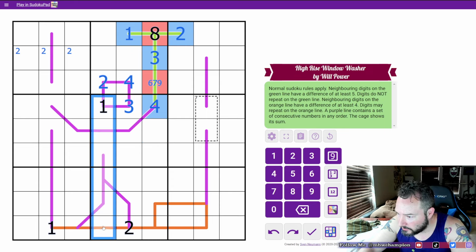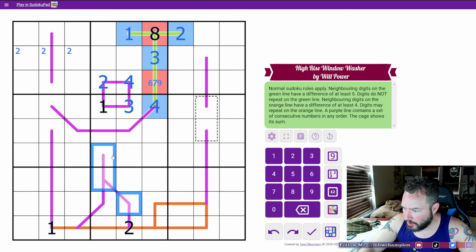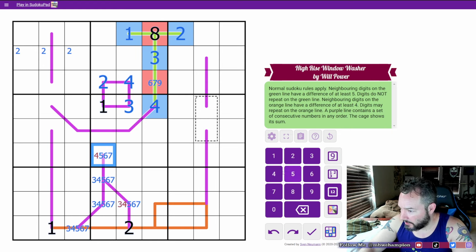I'm moving on to this purple line right here. This one is seeing all these digits. This one is seeing all these digits. And this one sees this digit. So we know that because this is consecutive somewhere, it's not going to have a 1. So the lowest number is going to be a 3. So it's going to be a 2. So it's 2, 3, 4, 5, 6, 7. Because again, there's 5, 6 digits right here, but the 2 is already showing, so those are the other ones that it can be.